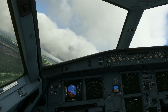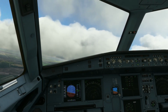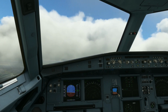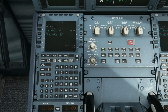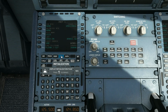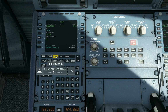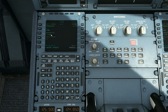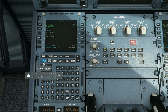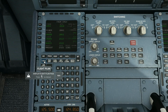My speed settings are set at 250, which is fine right now. From what I understand, really you should be below 200 when you're below 10,000 feet, but I never did change it here. Let's see. My cruise level is going to be flight level 390. See right here, 250. I believe I can change it, but I'm going to leave it at that for now. My auto throttle is going to go off of this, so I know that much.